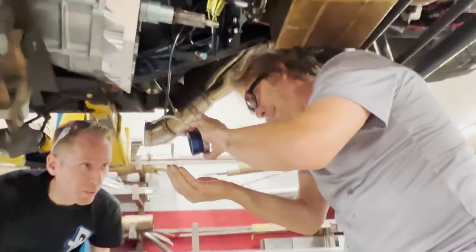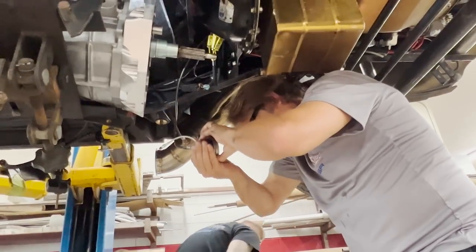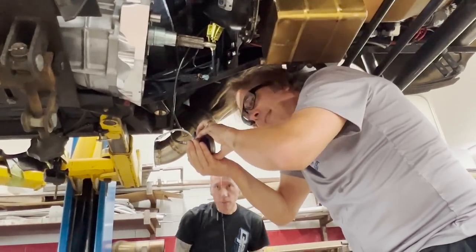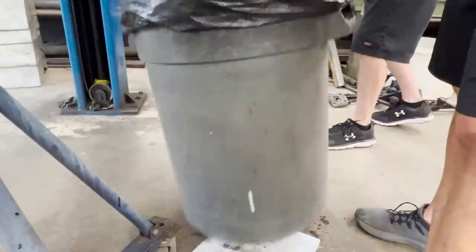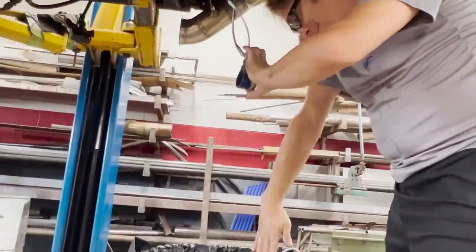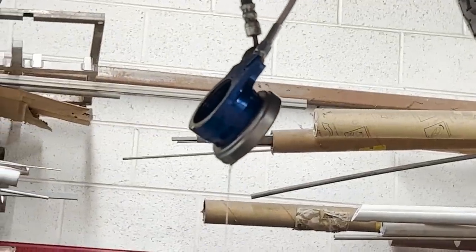Now we can do the clutch too. All right. I'll grab it. That was my spare. Damn it. I don't really look like that. At least I kept the brake fluid from draining into my arm. Yes.